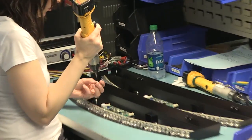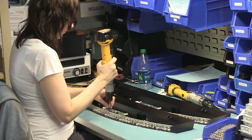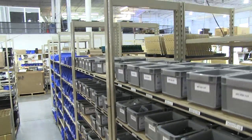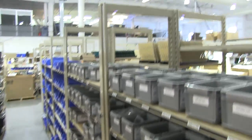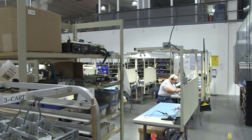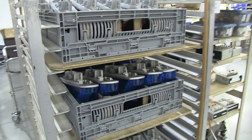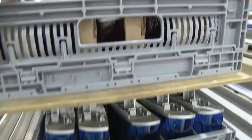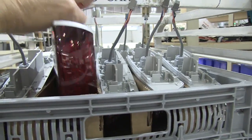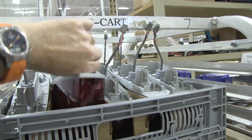Here we have some inner pinnacles being assembled. And literally bin upon bin of different components in place, ready to go into manufacturing. And these, of course, are the corner modules for one of the light bars that SoundOff makes that have been completed and tested.